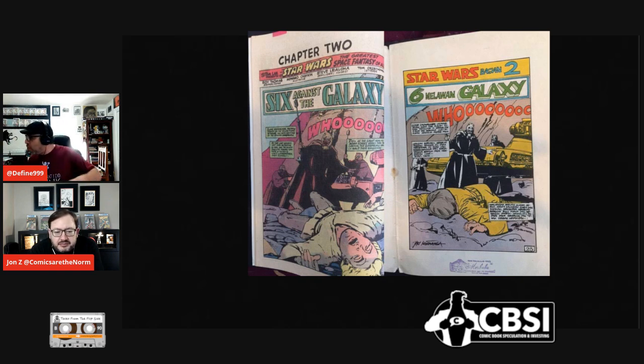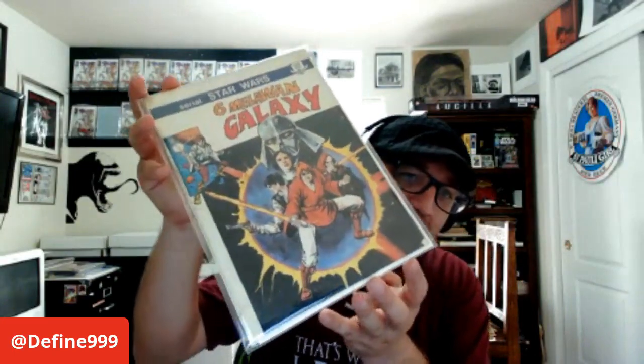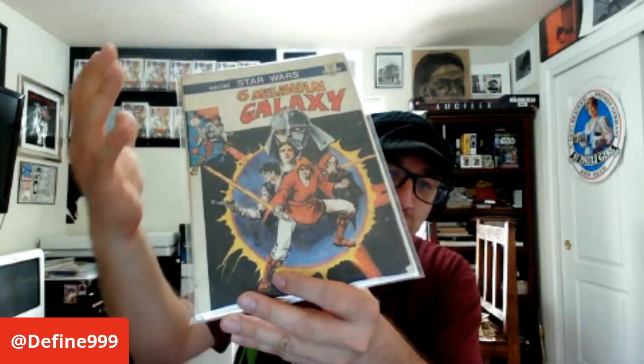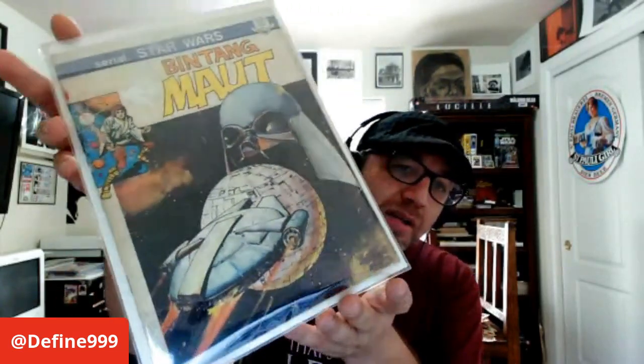relatively recently, I acquired, so this series only has three issues, issue 1, issue 2, and issue 3. Zoom in on me real quick, John. So the one we include in the set is Six Million Galaxy, right? It's the cover that is based on the Chaykin issue 1 cover, so it belongs in the set. Beautiful book. I recently acquired issue 2, or issue three, I mean. And I love this series. I have yet to get issue one, but these are badass books.